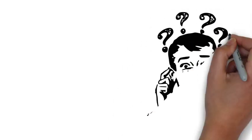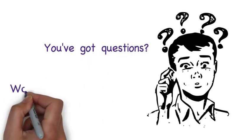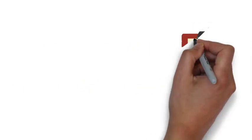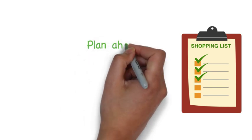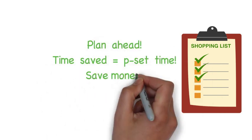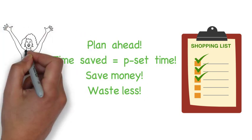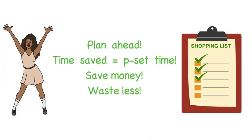So how do we fit all of these nutrients in, especially with limited time and access to fully stocked refrigerators and salad bars? Here's a roadmap for your food adventure. First, plan ahead. Taking time to plan when, where, and what you'll eat saves time later. Time you can spend finishing that problem set. If you cook for yourself, planning ahead will save money and waste less.